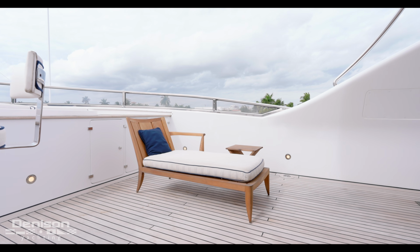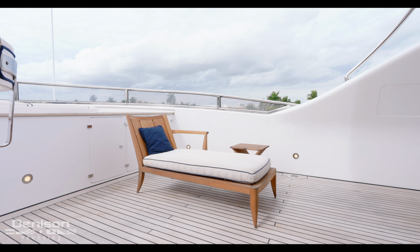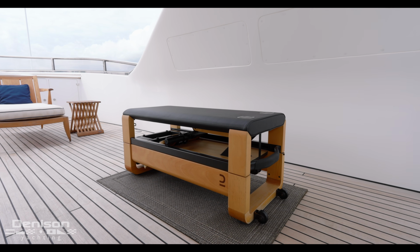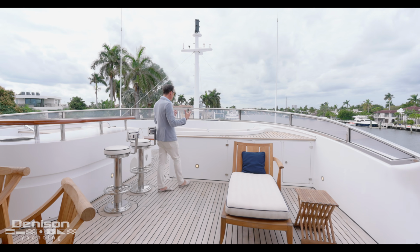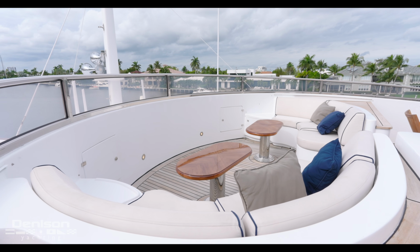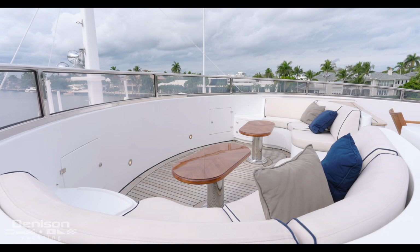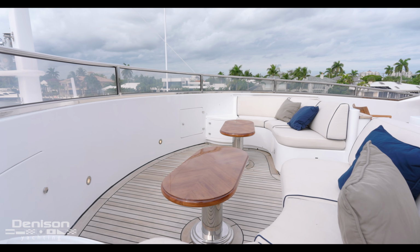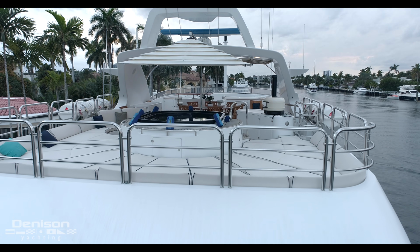Moving to starboard, we get out from under the shade. We've got a little lounging area, a little dedicated workout space. There's 2 of those on board. And then we move forward to this little seating area. It's a nice spot to just kick back and relax while you're underway. And it kind of rounds out the flybridge because you've got everything you need here. There's really not much more you could ask for.